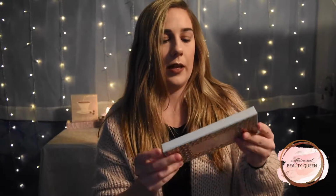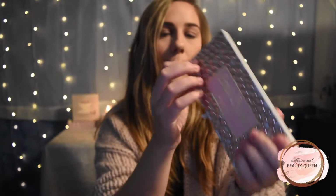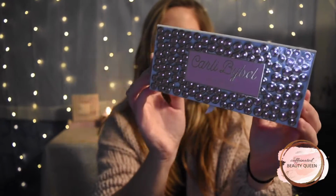Okay, so let's start off with some swatches. This palette is back to the smooth plastic or cardboard vinyl type of packaging that her past palettes have had, not the velvet cased ones that she's been doing lately, which I'm not the biggest fan of. And it's just white with pink pearls all around. It's really pretty.